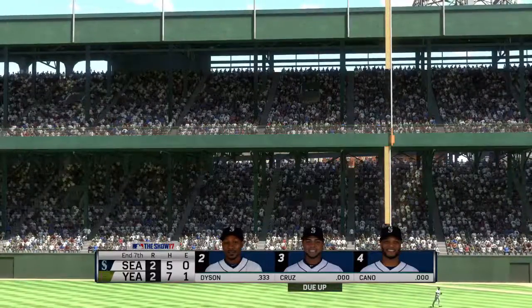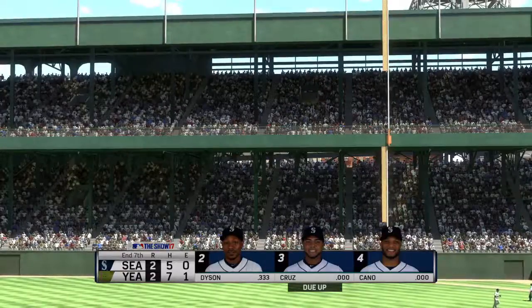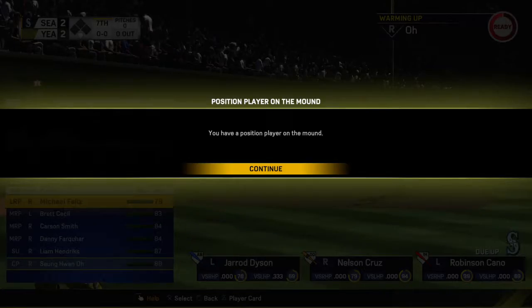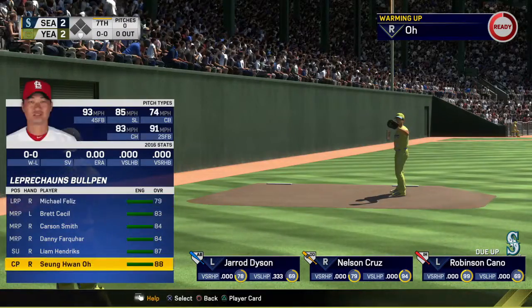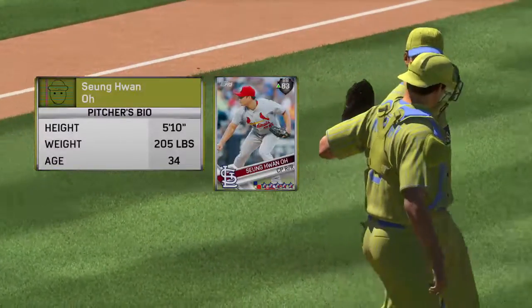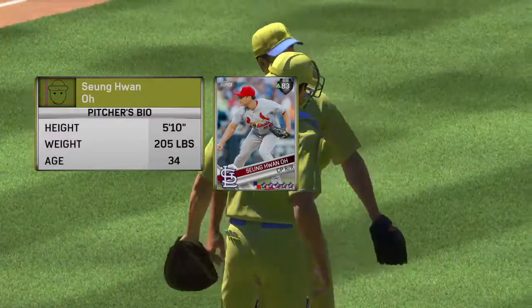We'll look ahead to inning number 8 now, and we are tied 2-2. Sun Hwan-Oh comes on now, and he's just hoping to keep this thing tied. No save opportunity here.